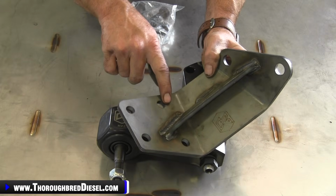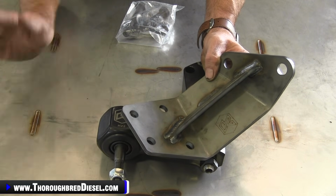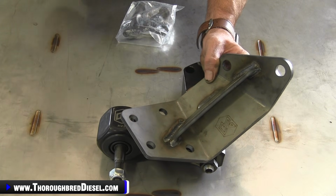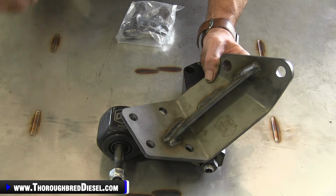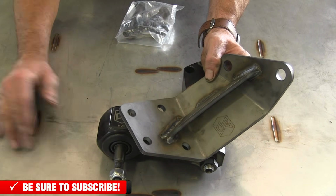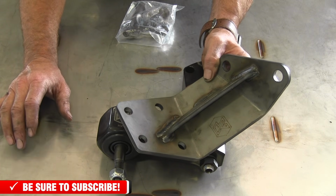You can actually bolt this to the frame if you want to. If you're one of these guys that doesn't want to weld on it, I get it. You can drill these through and put four bolts in it. You have to make a cut on the other side of the frame to get access to it, but you could actually bolt that to the frame, so you've got a couple of different options there, but we are going to weld this today.